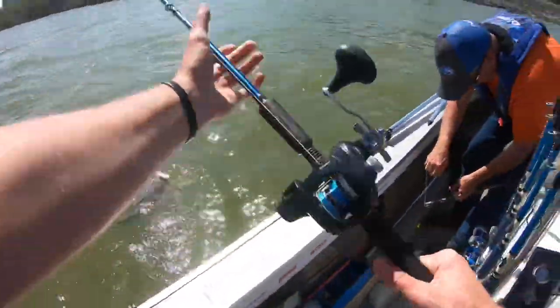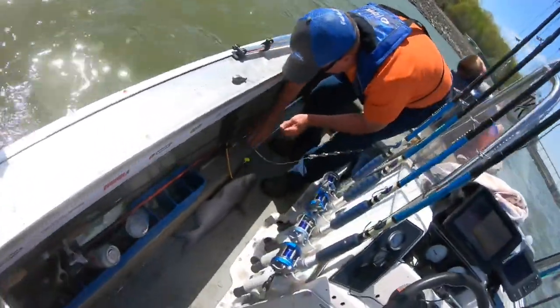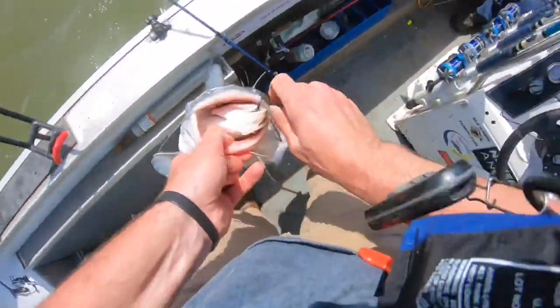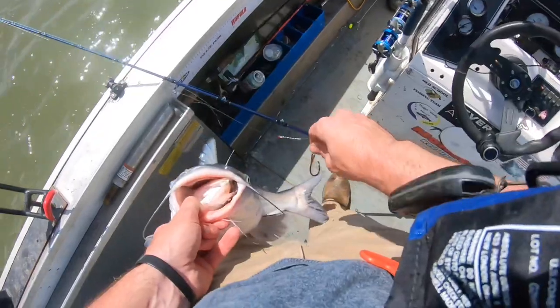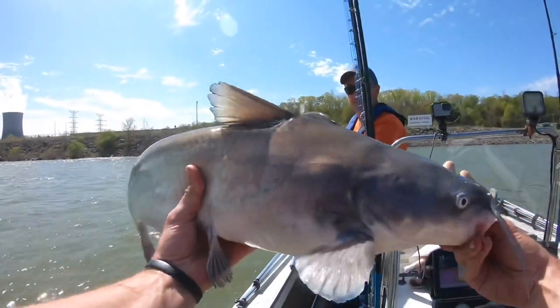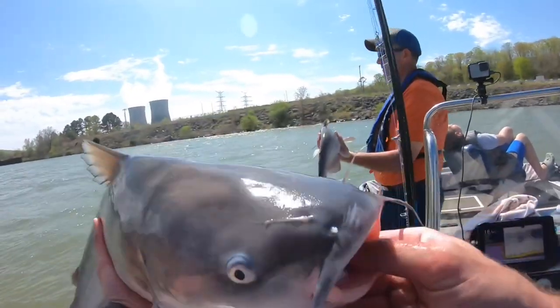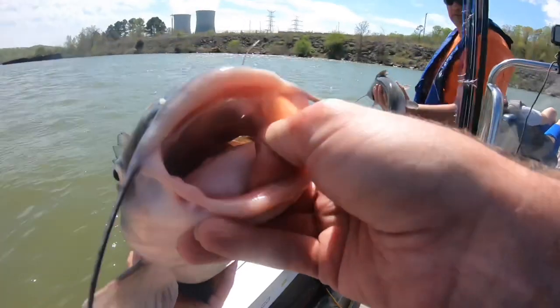Now he's skinny, he's probably about 10 or 12. That's the smallest one of the day, probably. But they're all fun to catch. And then here's this. He's probably 10 pounds, maybe 11. I mean, it's as fast as you can put a bait down there. They're biting it.